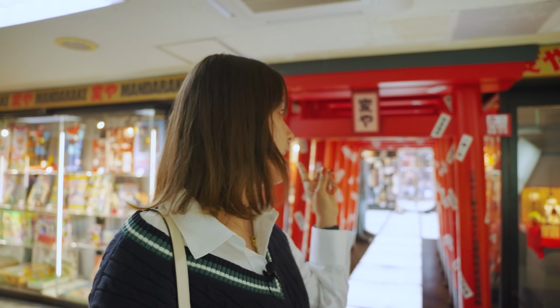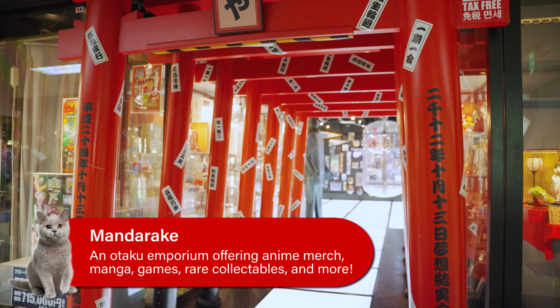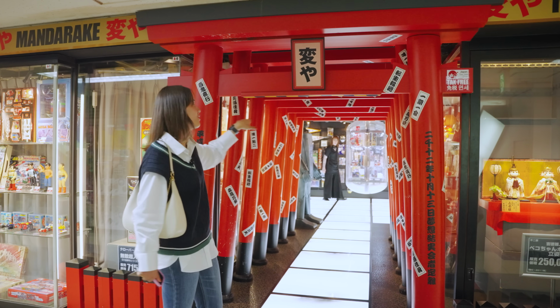Once you come to the 4th floor, you have officially entered the Showa era area. Right behind me, we have the Mandarake, but there's a frickin' torii gate in front of the store. Look, I've actually never seen this before, even though I've walked past this corridor before.